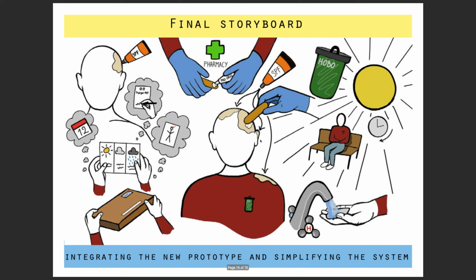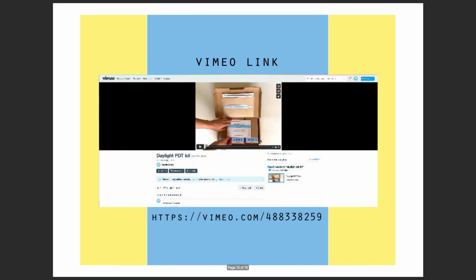This is a final storyboard which I created once again for my project. This is like a broken down version of the initial one that I showed previously, and this is more for other people to understand it as well and how I perceived it. So this is a very broken down way of showing how the whole procedure would go ahead.